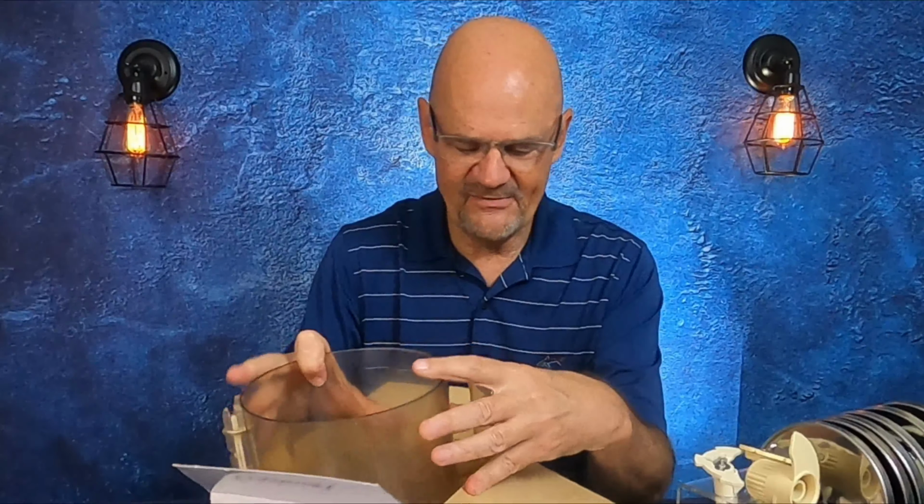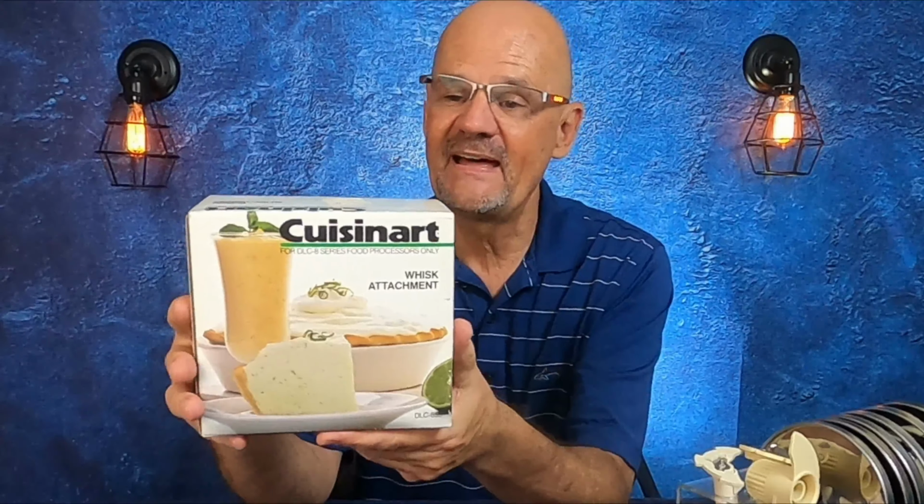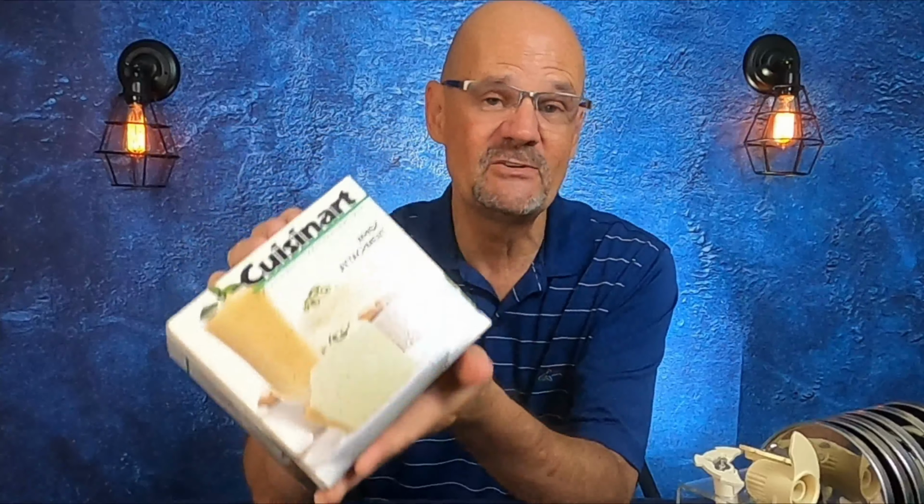And then I have one more, and let me show that to you. This is a Cuisinart whisk attachment for making like meringues and pies and stuff like that. This is new in the box. This has never been used, but I could only get 20 bucks for it.